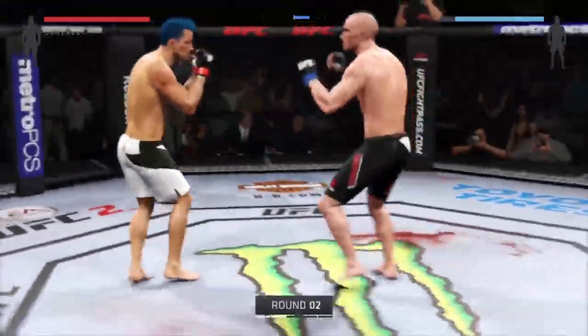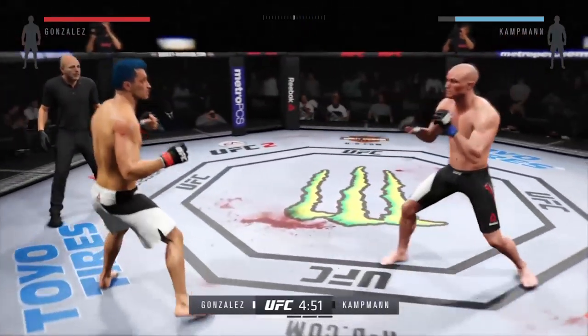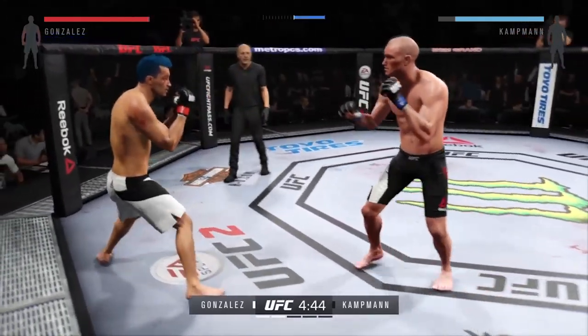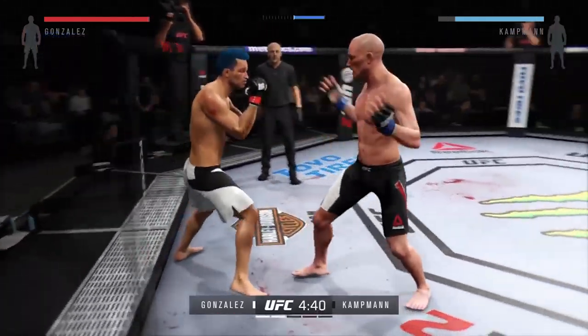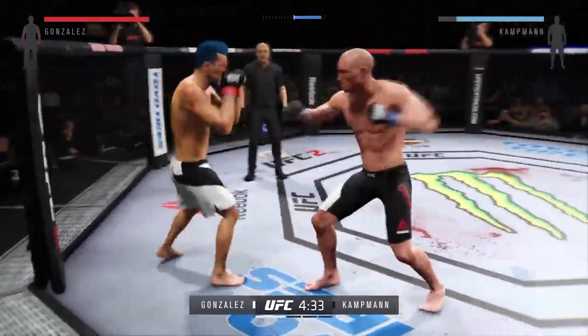Round two. The battle continues, and this top contender continues to be the better fighter. The champion is trying to utilize his game plan, but this contender came to fight tonight. We said he's very confident. You can see that so far in the octagon.